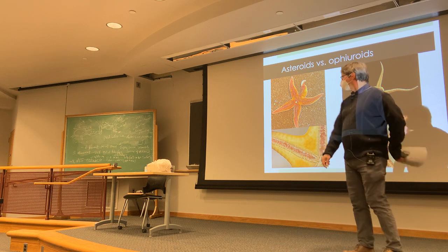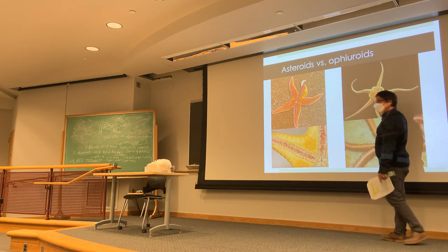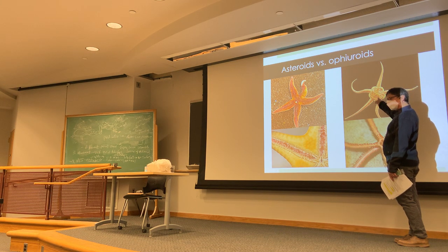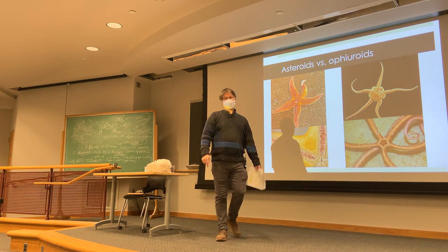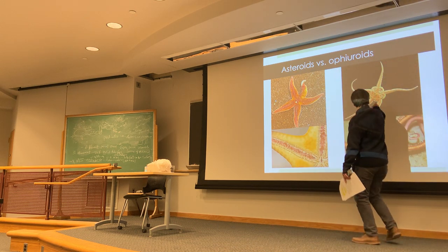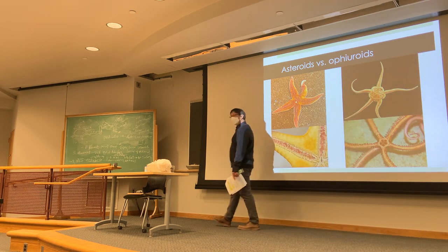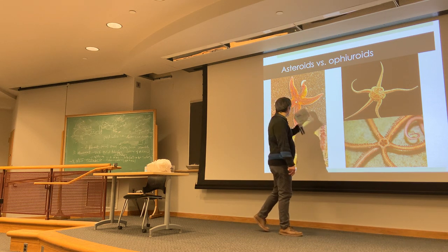Oh, and the one thing we haven't discussed yet, in terms of overall morphology: both of these have a central disc with arms emanating from the central disc. Off the top of my head, I can't think of an ophiuroid that doesn't have 5 arms. I could be wrong. Asteroids tend to have 5 arms, but not all. There are some stars that have lots of arms. But in ophiuroids, there's a clear demarcation between the disc and the arms, whereas in asteroids, the arms can merge directly into that central disc. So the central disc is much more apparent in ophiuroids compared to asteroids.